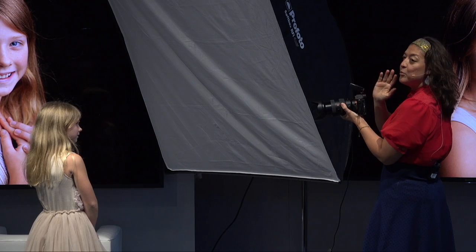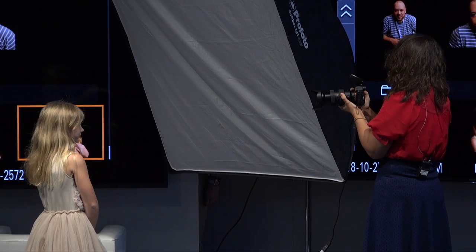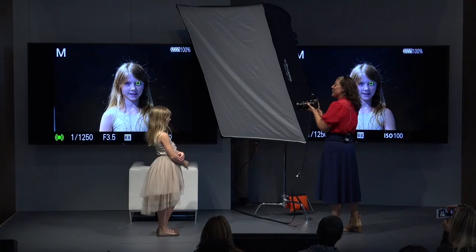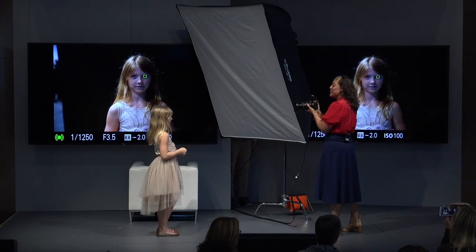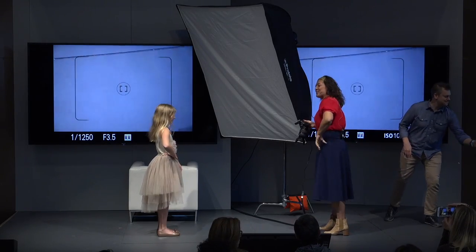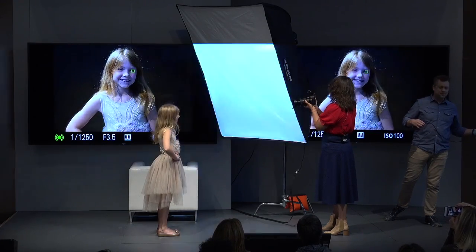So now what I want you to do, I'm going to have her move around a little bit back and forth. And let's track the light with her. So I want you to stand there and just be like this for me. And I'm just going to take a whole bunch of shots of you. Here we go.